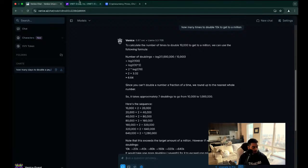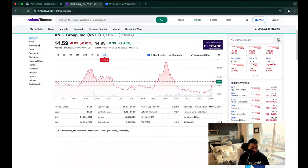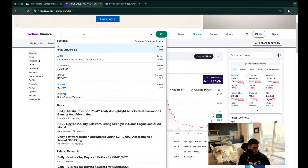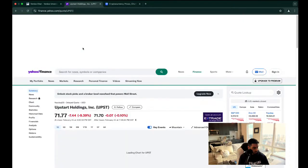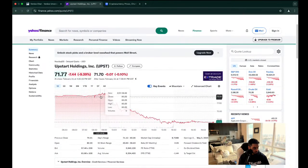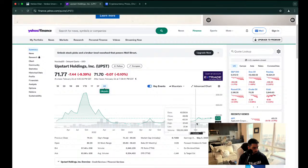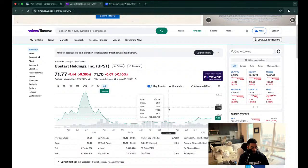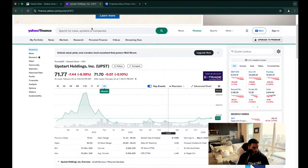Upstart was another one. Let's go to Upstart. So Upstart did a 232% increase in the past year. So let's look at this ticker. Okay. Yeah. So $29 all the way to $71. It's a $7 billion company. This one's a smaller company, but yeah, it has done that too. It has done like a 200% increase. So again, that's a third example.